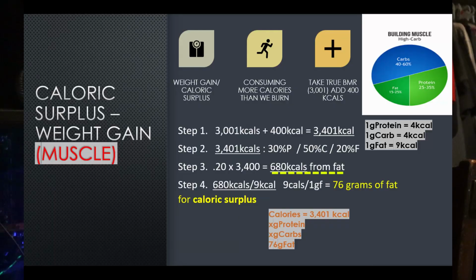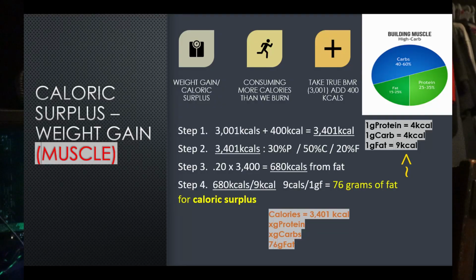So now I have 680 calories from fat in my caloric surplus. So from this point on, don't let this get tricky. We have a conversion chart right here. And see, I had to divide the calories I got from fat by 9 calories to give me the amount of grams of fat I need. Why? Because right here, every gram of fat equals 9 calories. So we do the math, I have 76 grams of fat for my caloric surplus. Boom, simple, don't make it hard.